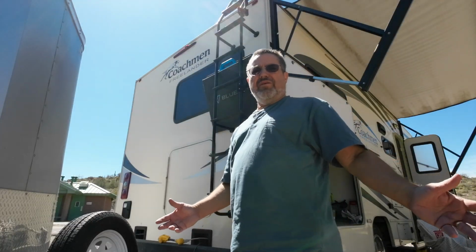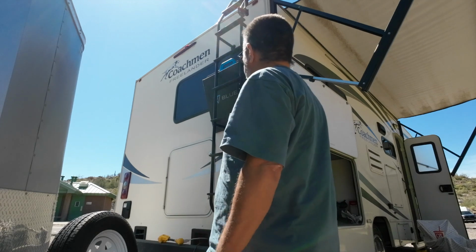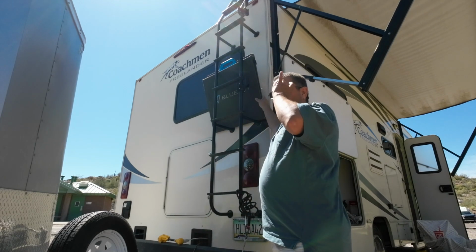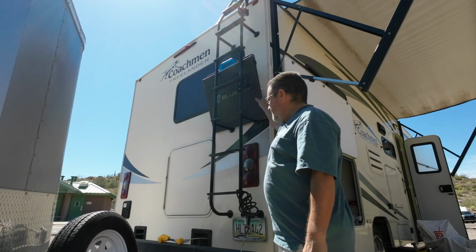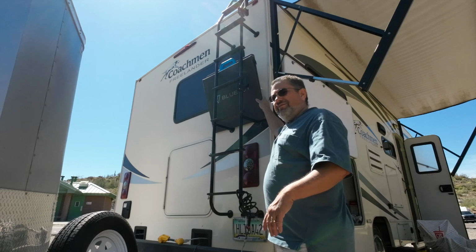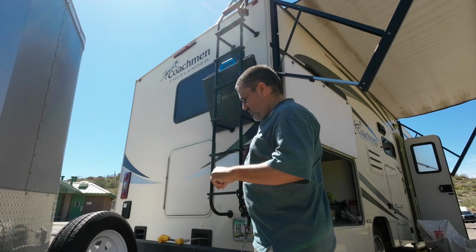Well, since we're here at the Scoot Loop, there's no hookups, no electricity here. So the first thing I'm going to always do is get my solar up. So I got it here. I'm going to just put one panel up this weekend. I think we'll be fine. I've got the EV70 and I've got the AC180, and I'm going to just hook them up together and be good to go.